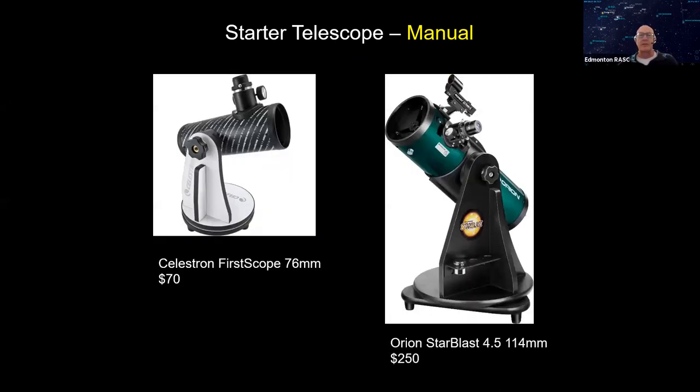This is what they look like, right? So FirstScope on the left and the StarBlast on the right. If you notice, it doesn't have the two vertical side pieces, only one of them, but it is really a Dobsonian mount. These are both reflectors, and the type of mount that they're on is a little Dobsonian. They don't go on tripods, they go on tables. So you need a sturdy table or something to put it on.